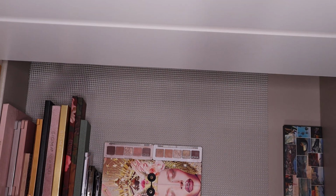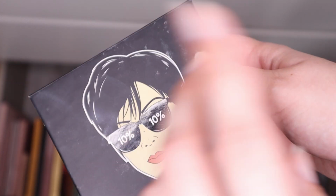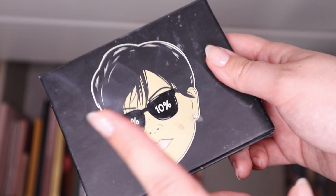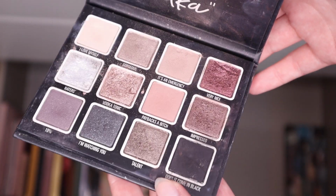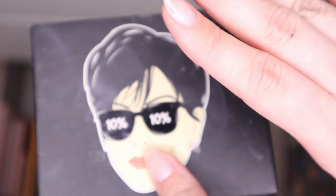And the other palette, I have a Kylie Cosmetics palette, yes. This was my first high-end palette ever. I think this might be also my first hand purchase ever, so that is the only reason I'm keeping this palette. I mean, I really don't need this, but it is quite special to me, so I'm probably gonna keep this forever.